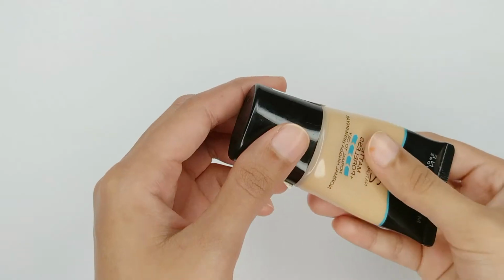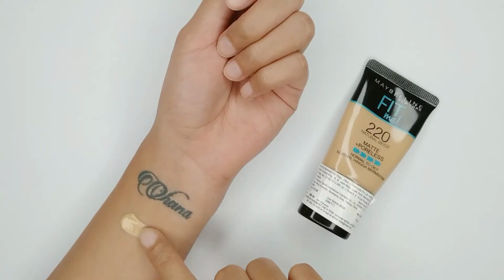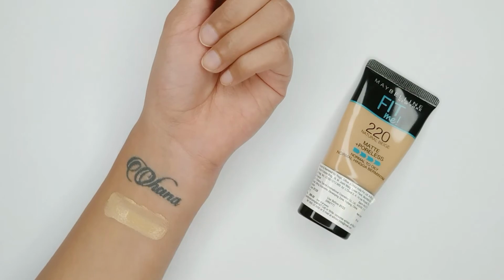Next product is foundation. This foundation from Maybelline is my all-time favorite. It has low to medium coverage, looks very skin-like, perfect for vacation. Also it is super cheap and is always on sale, and this travel size tube won't leak.